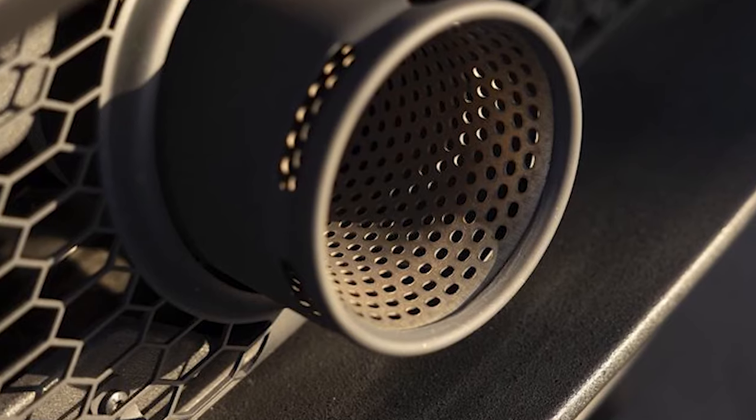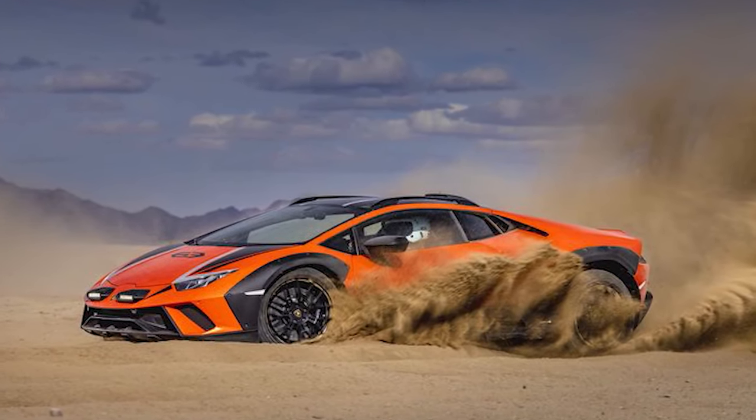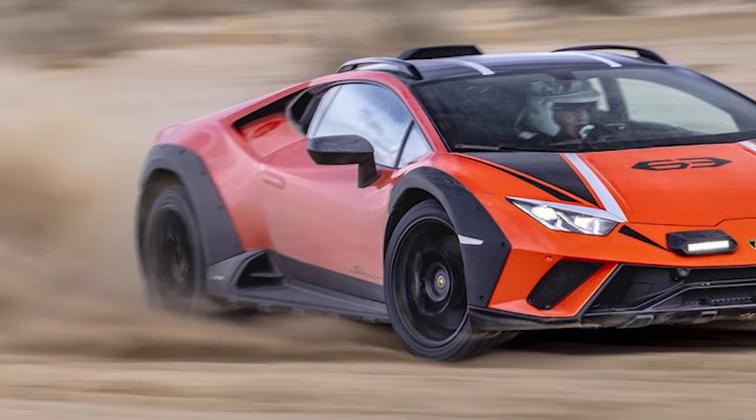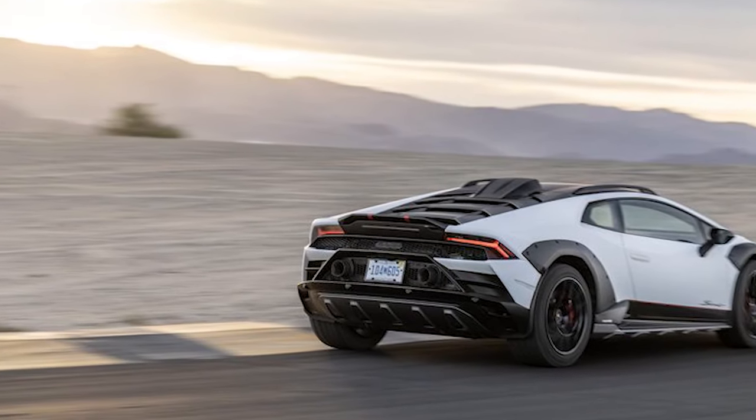Perhaps one of the coolest features is its ability to sync an Apple Watch and record your heartbeat. And your heart may skip a beat driving the Sterrato. Even more so than all the Huracan variants that preceded it, this Lamborghini is one wild ride.